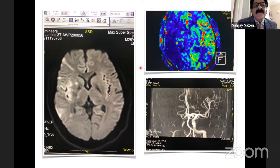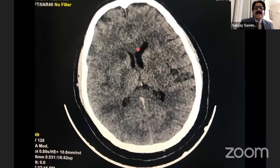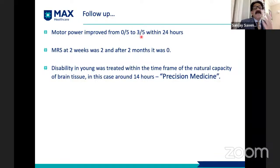So these were the candidates for mechanical thrombectomy. We did not go for IV thrombolysis because it was more than 10 hours. So he was taken up, and next early morning at 3 o'clock, he underwent the procedure. And look at the CT scan, just small hypodensity after 48 hours, and he improved power from 0.5 to 3.5 within 24 hours, and it became 2 after 2 weeks and improved to 0.